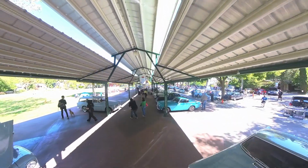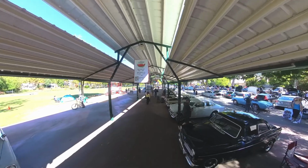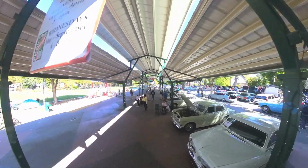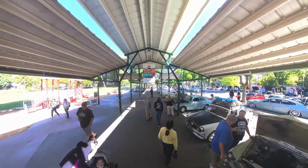Normally, we've got cars parked out on the grass on the left there, as well as just a ton of cars, but unfortunately they couldn't make it out this year. But this will give us a little more time to focus on each individual car. So let's take a look around.